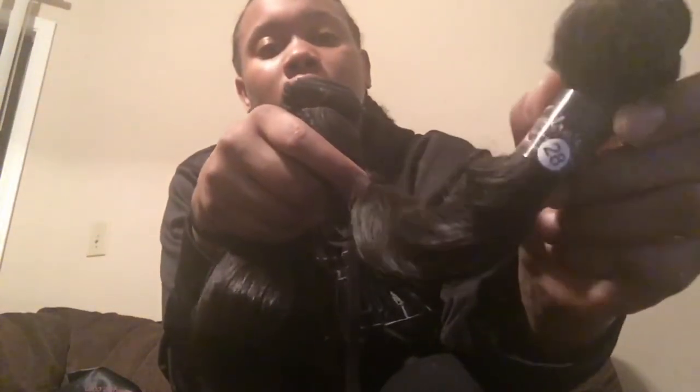So these are the three wefts of the 28s. It says what length it is up here for all of them. And these are all of them. This is how long it is, how much it is. I'm not gonna really run my finger through the bundles right now because I don't want to offset any shedding or anything. This is all of the bundles together, two 26s and three 28s. It's natural. And the flyaways, that's the only thing. These flyaways are crazy. I don't even know if you guys can see them, but there's so much straggly hair.